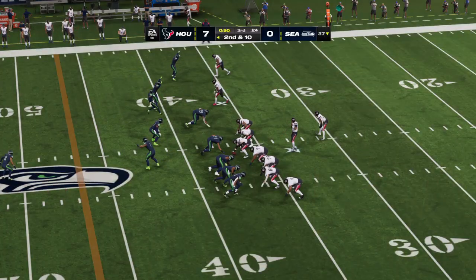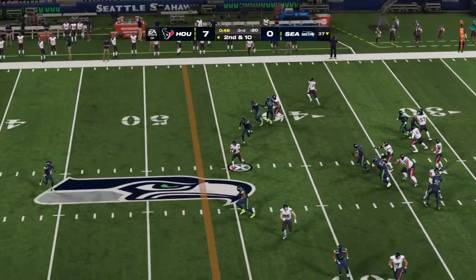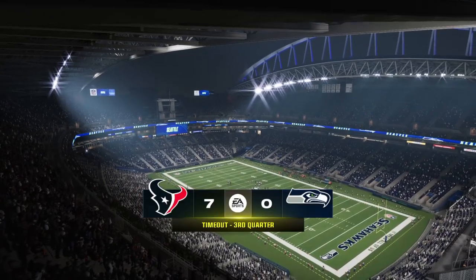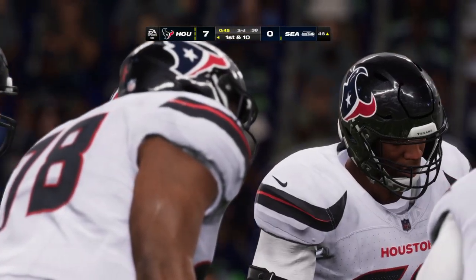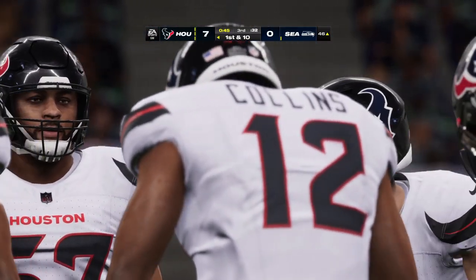We sit in quarter number 3 out in Seattle. A 2nd and 10 now. Now Stroud. He's got it complete to Stephon Diggs. And he'll be taken down, but not before he works it past the 50. Now a timeout called for by the defense. And that's going to leave him with just one timeout remaining still in the third quarter. We'll see if that comes back to haunt him.